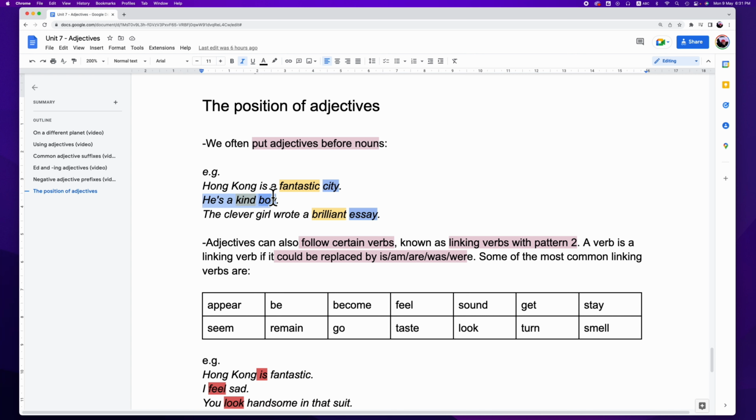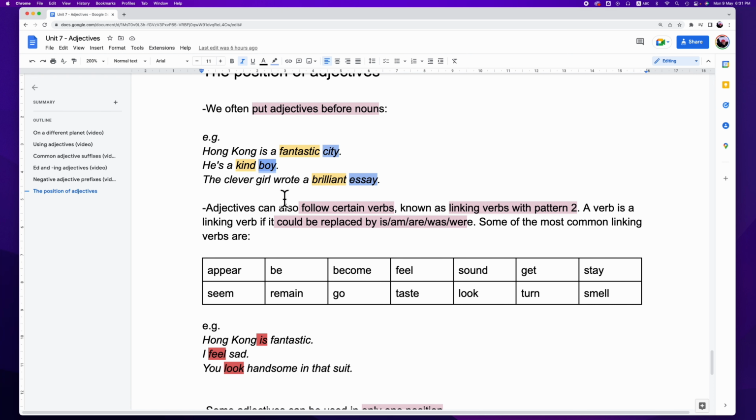He's a kind boy. The word kind is an adjective, telling you more about the noun boy, and also put in front of this noun. The clever girl wrote a brilliant essay. Brilliant is telling you more about essay. It's put in front of the noun.